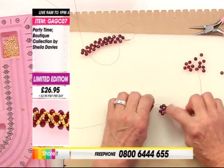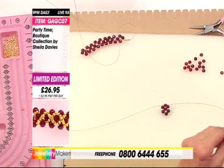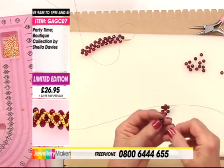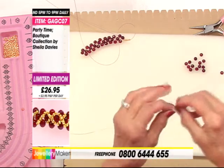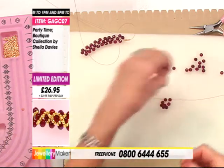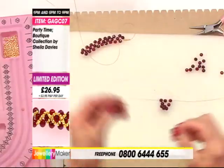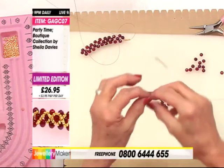Now, in some instances, you can just use that as a feature piece if you want to, so it is a very versatile technique. And it doesn't really matter whether you put 1 on one side or 2 on the other, it still comes out the same. And then I've made another section now that you can see because of time. So I'll just finish this one off again.